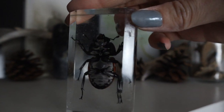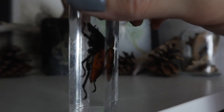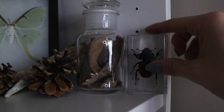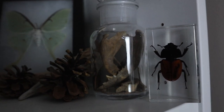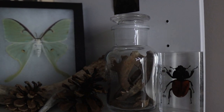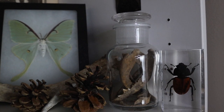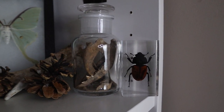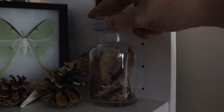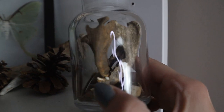He is so cute. Yeah, I really like beetle feet. I just think they're so adorable. So next to him is something that I put together. This is actually some bones of a possum that I found in the woods. So it's pretty rough. I have not attempted to clean them up or anything.